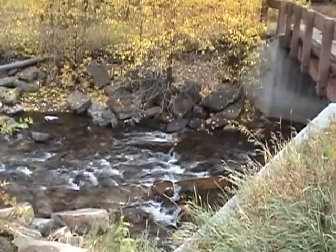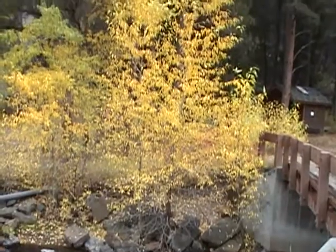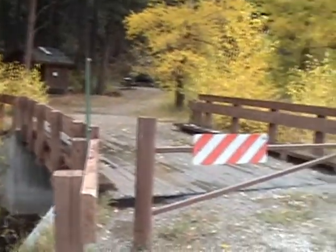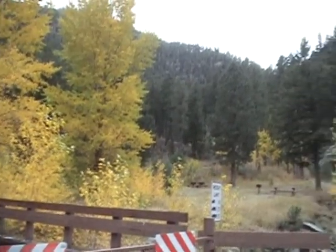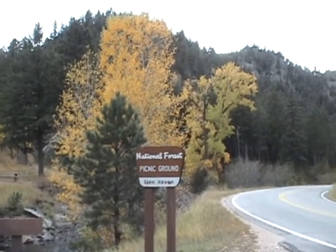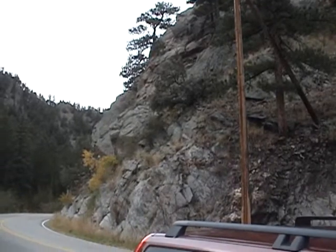Little essence of Colorado here. That tree, isn't it beautiful? And down here, a little bridge. Some more color. There you go. And then of course the rock formations.